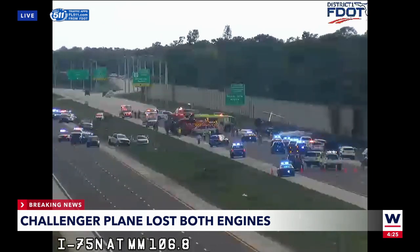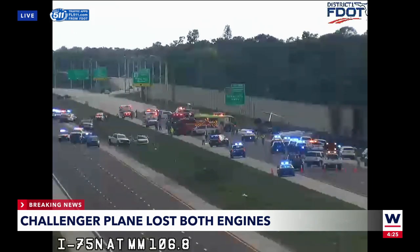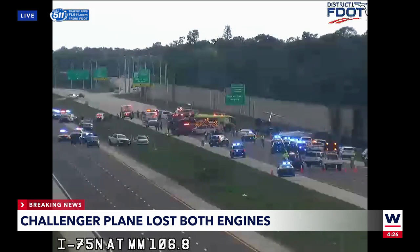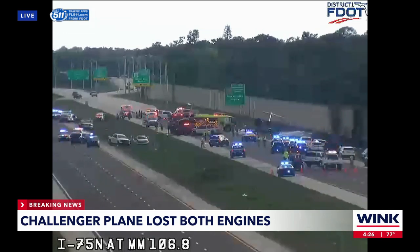There are emergency vehicles on both sides of 75. This happened on the southbound lanes, and both sides are shut down now. And as we've been telling you, the highway's going to be shut down for another day. The northbound lanes may open up tomorrow, but we know that definitely the southbound lanes will be closed, and perhaps both. So you're going to want to find another way around if you're going to be driving in that area for some reason this weekend.